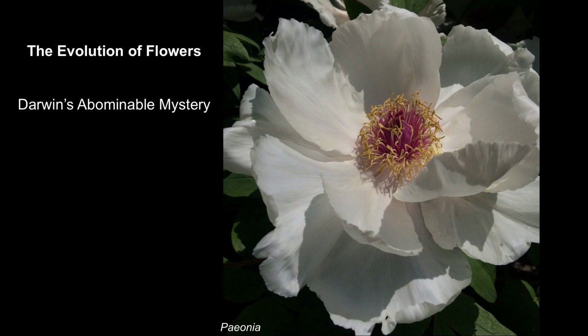One of the other things that I've studied is flower evolution. So Darwin considered the evolution of flowers an abominable mystery. Flowers appeared in the fossil record 125 million years ago. There were no flowers before this, and they all suddenly appeared. So you just imagine no flowers at all, and all of a sudden you have this massive radiation of flowers. Where did they come from? How do you build them?